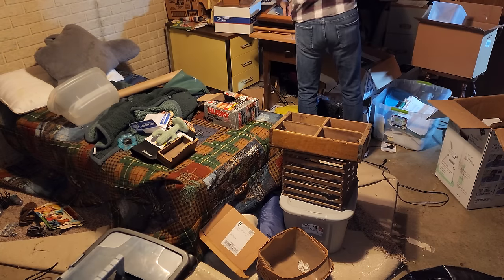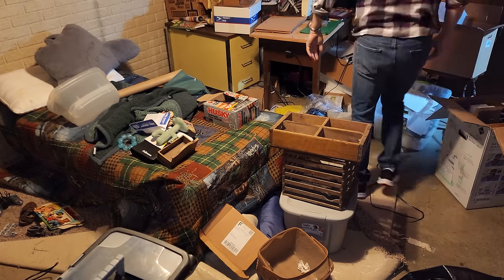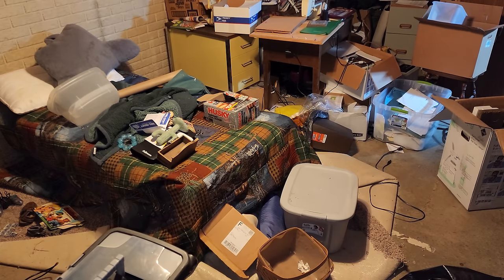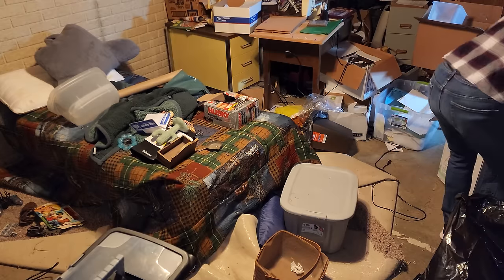She's part of a church that takes mass donations every March. So she has a trailer sitting outside, and whenever we get all this stuff sorted, and she's sure that she has the things that she wants to donate separate from the things that she wants to keep, they're going to load up that trailer and take all those things to the church. The things that the church can't use right off the bat, they have a big sale and that helps finance the church.